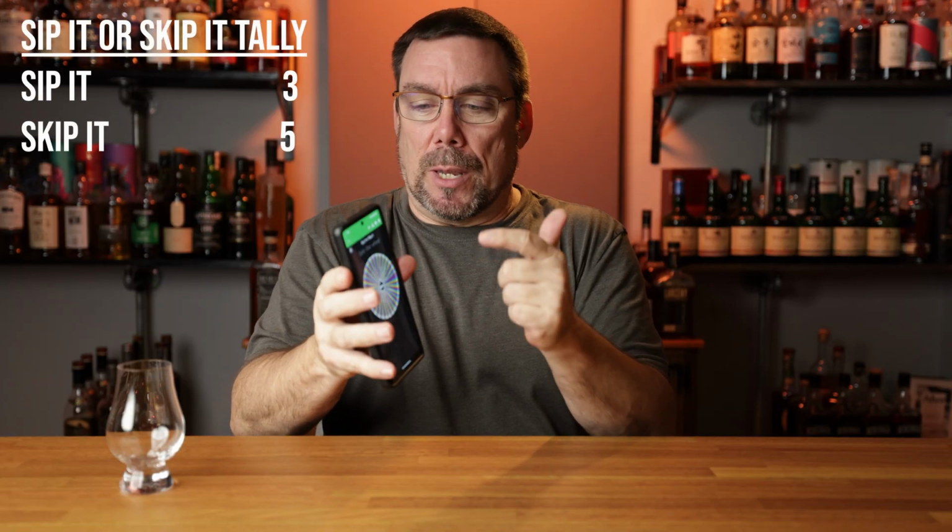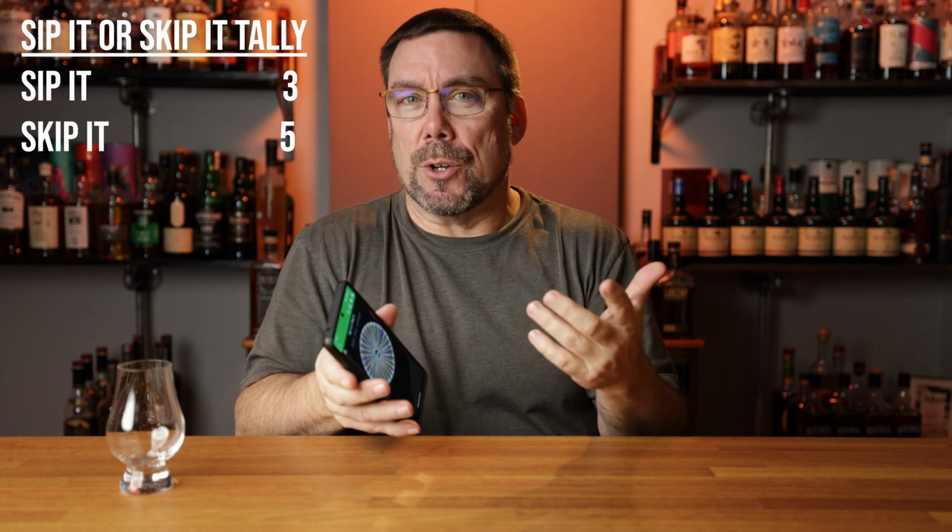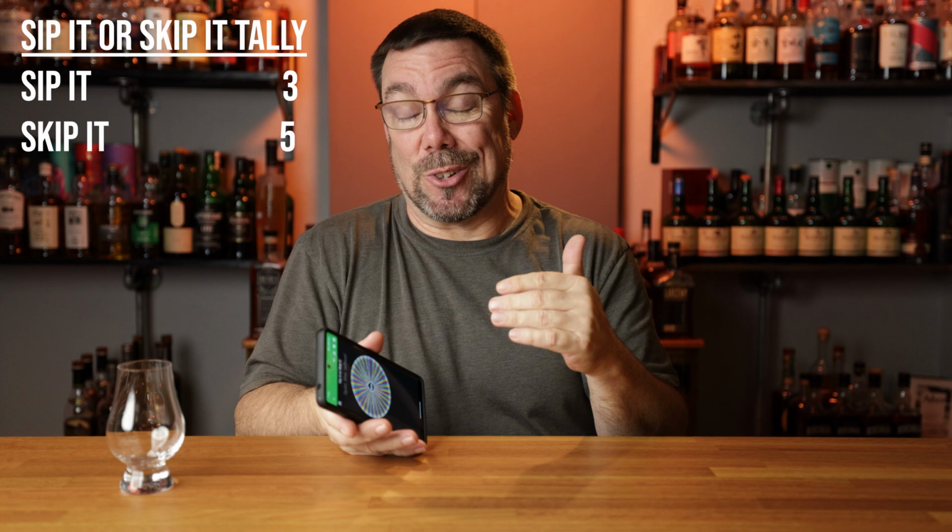Here's how it works. I have all my whiskeys randomized on my phone. I'm going to spin the wheel, pull it off the shelf, pour it, do a quick review, and let you guys know if I'm going to sip it until the bottle's gone and replace it, or if I'm going to sip it until the bottle's gone and move on to something else and not replace the bottle.